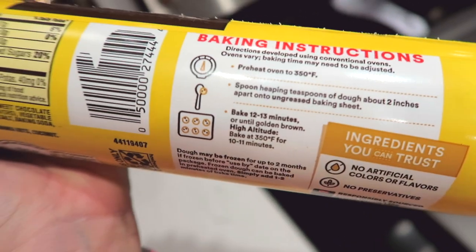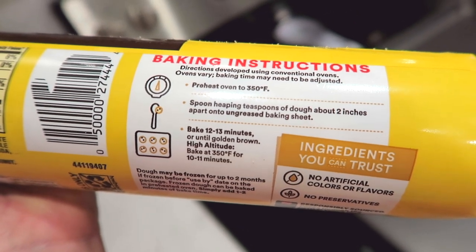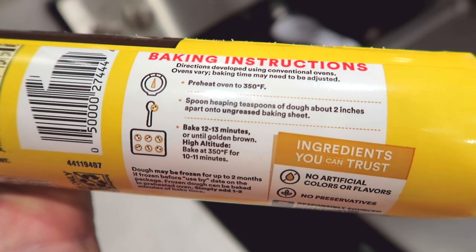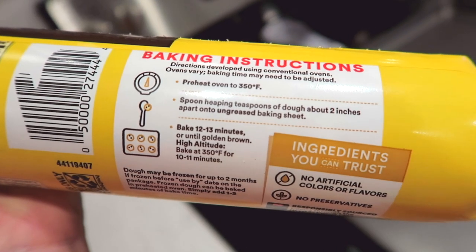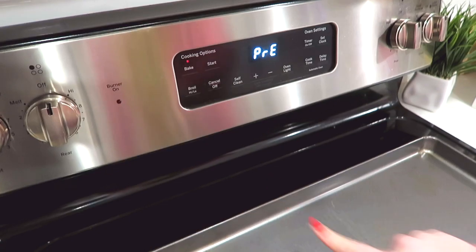So it says, preheat the oven to 350, spoon heaping teaspoon, I thought I misread that, of dough about 2 inches apart onto baking sheet, and bake for 12 to 13 minutes. Oh yeah, that's weird. They use spoon as a verb. I didn't know spoon could be used as a verb. Oh, are you so excited? I'm very excited. I learned something new today.